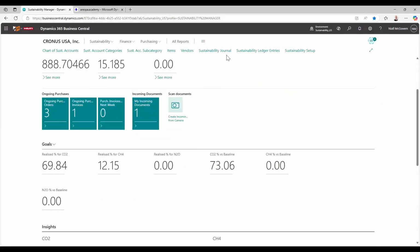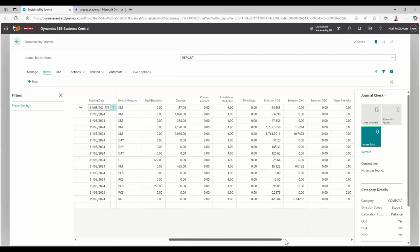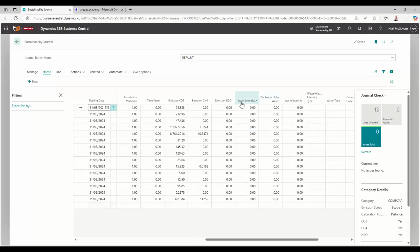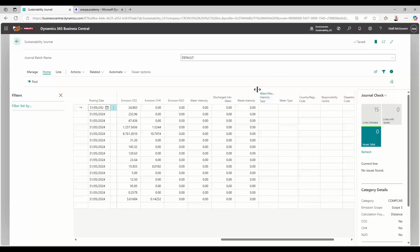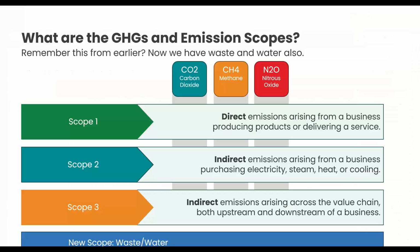Let's have a quick look at a journal here. You scroll across, we can see that you've got some water intensity and discharged into water, waste intensity type, water type. These are all quite specific terms relating to ESG and to sustainability activities. But essentially, when you're capturing this certain type of activity, those columns become relevant and filled in, and you can specify those values so that the posting fully records the activity against the water or waste correctly.